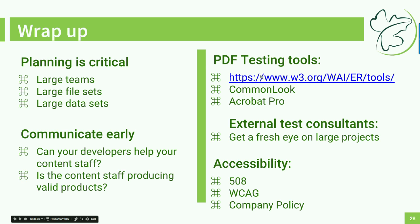And there are lots of PDF testing tools out there. A company called Common Look has a product which will spider through your site and validate whether all of your PDF files are Section 508 compliant or not. Got some really good validation tools there. But again, it takes time to remediate some of these issues.